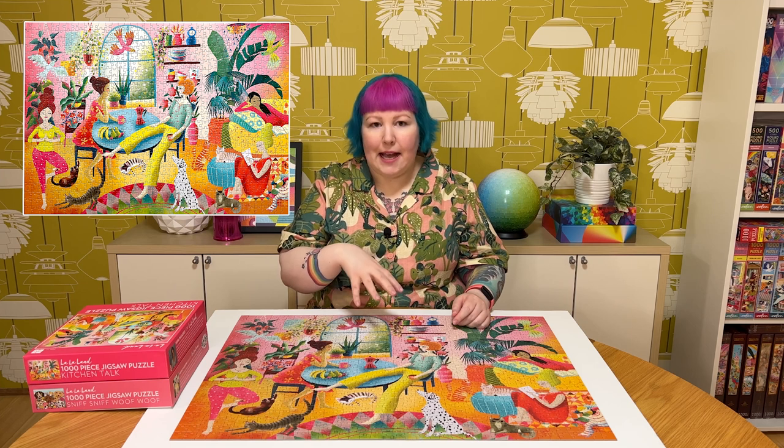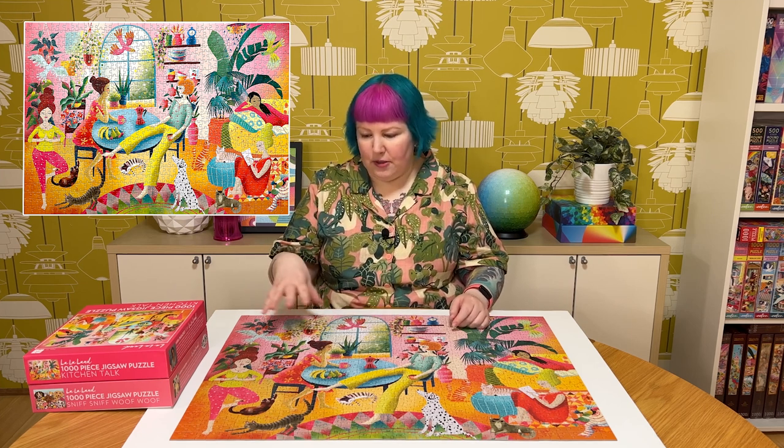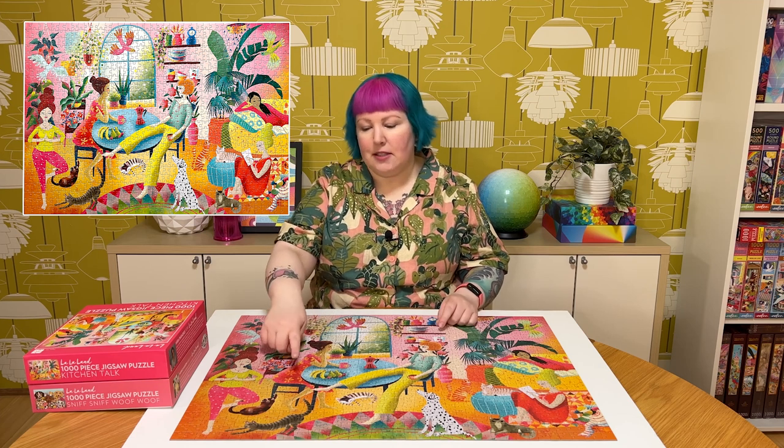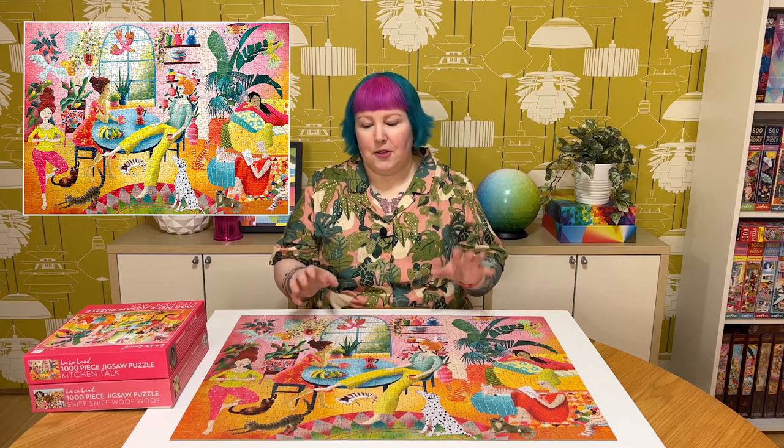Of course, I love all the cats and the Dalmatian dog and all these lovely birds and flowers and plants and even the patterns on the clothing that the women are wearing. Yeah, it's just a real delightful puzzle image.